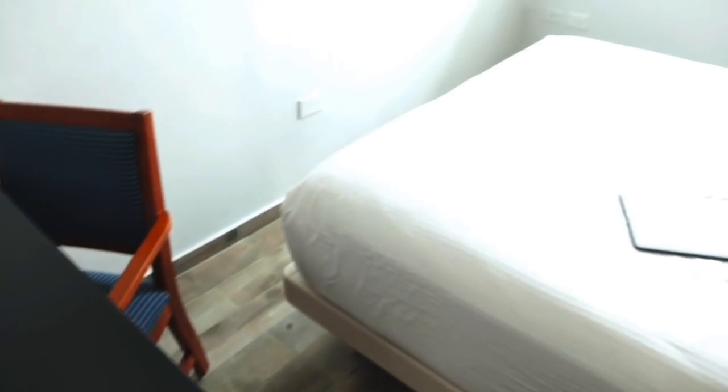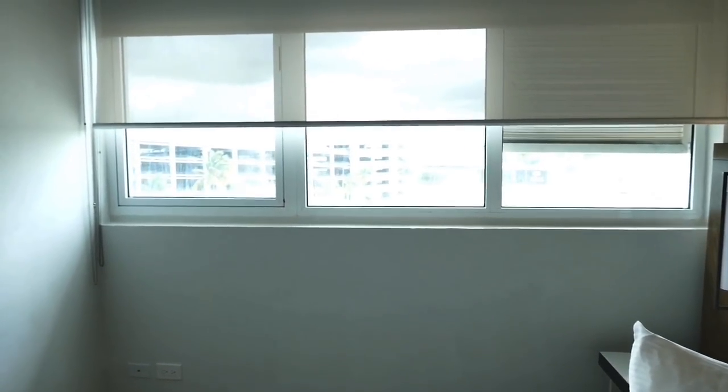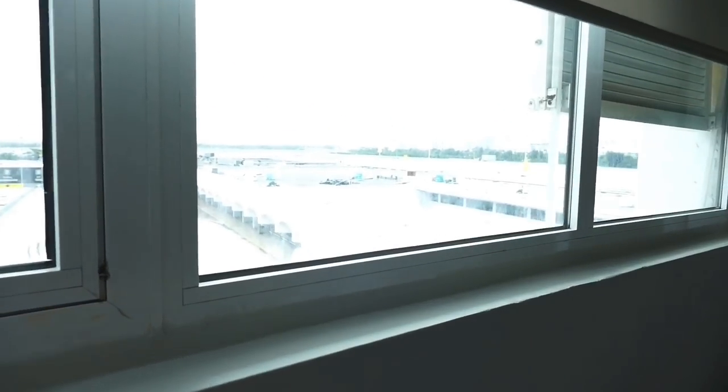So as you can see here, it's a pretty small room and it was pretty expensive too. It was about $149 for the night, but I am right on the doorstep of the airport.